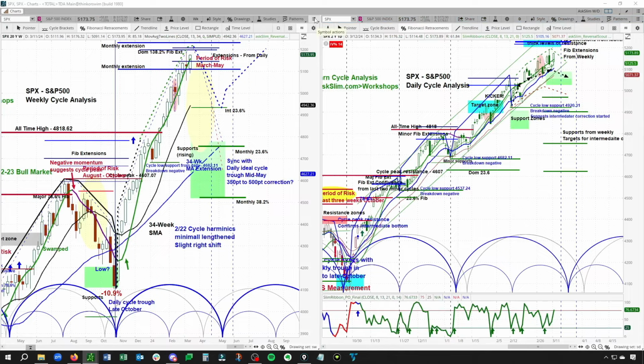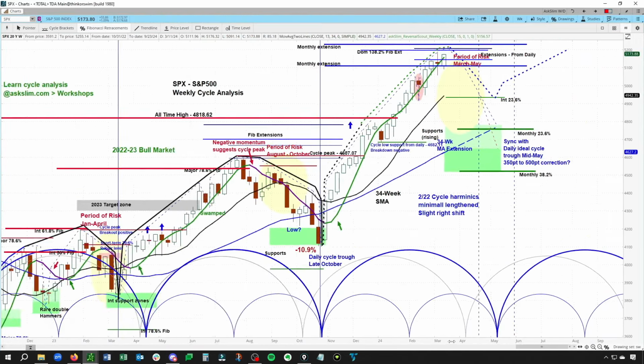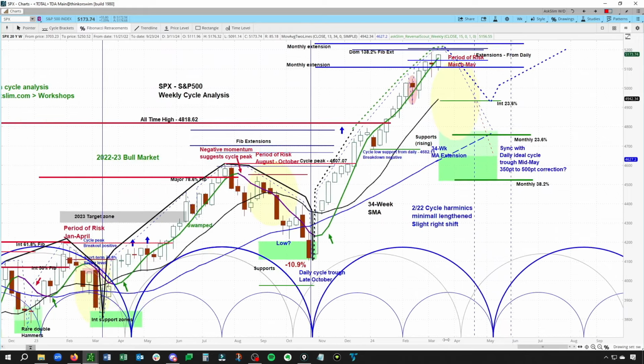Okay, so this is our both weekly and daily cycle analysis for the S&P 500. And what we see here is just still a very strong market, obviously. And you can see that there is a low that is due 422 to right around 527.